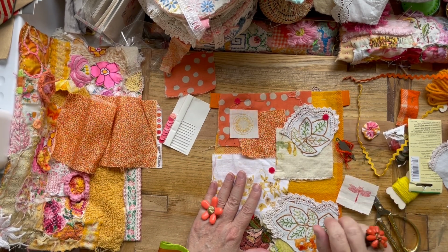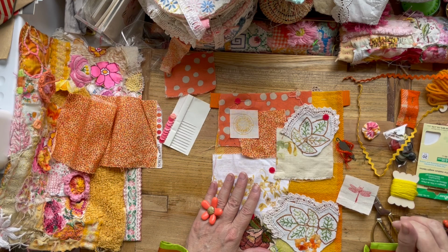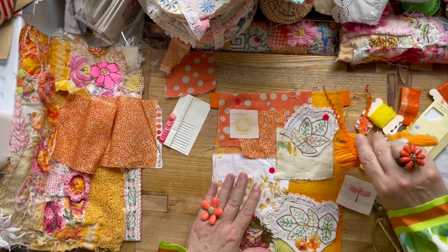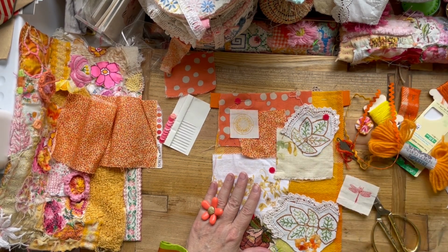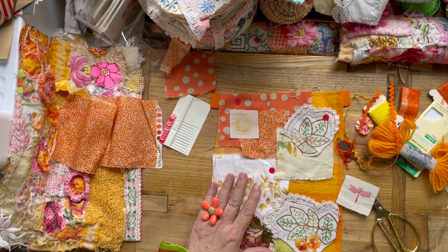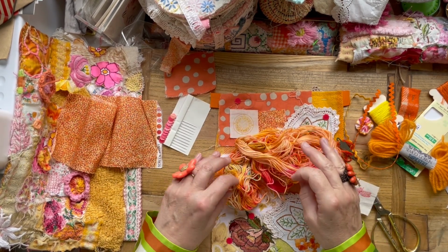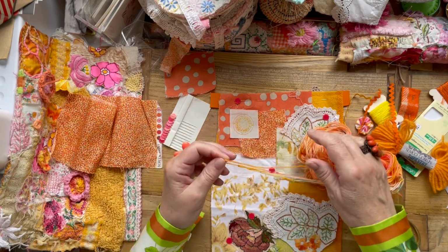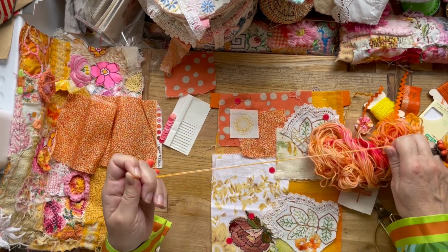Okay, now I actually want to save these bigger ones for a real feature. So to get it together, I am going to use this lovely wool.